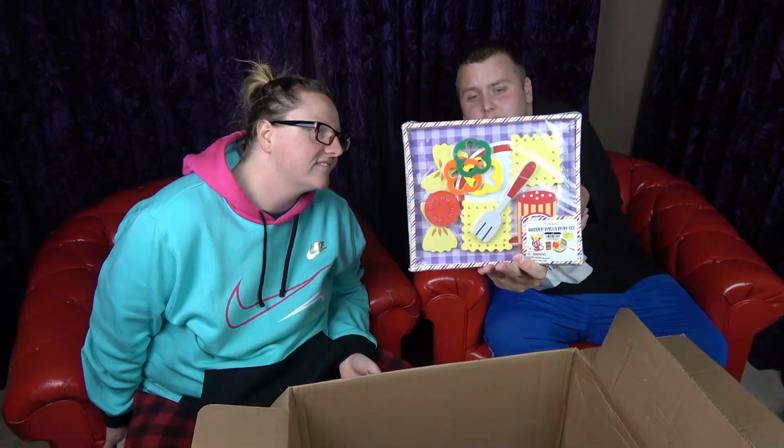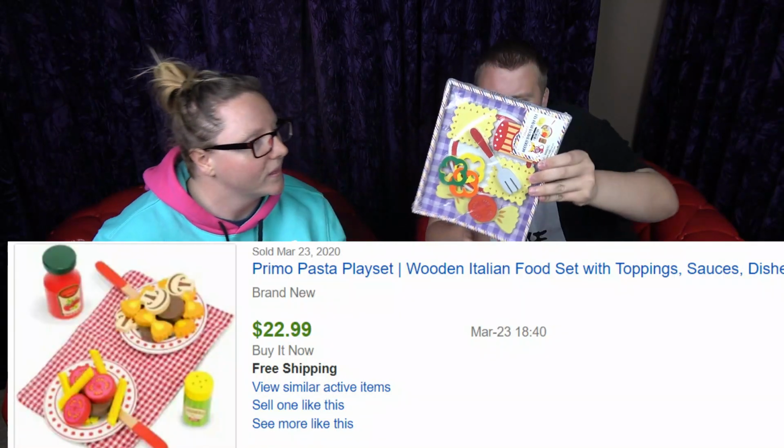Oh, I got a book. No, actually I got a wooden pasta play set. Look at that. Cool. And again, I could tell you by the back sticker they're from Target. All these are from Target. Yep, this one's just toys in particular. Oh, I looked. But I grabbed the closest thing to me.